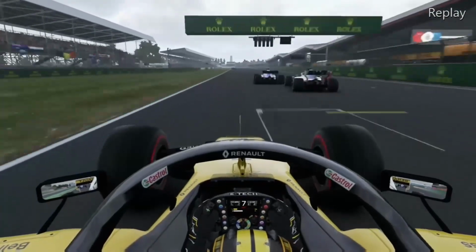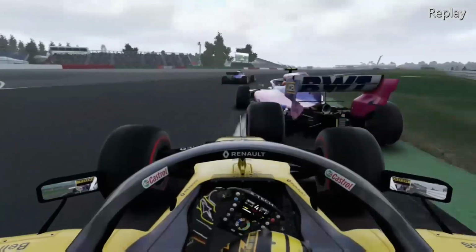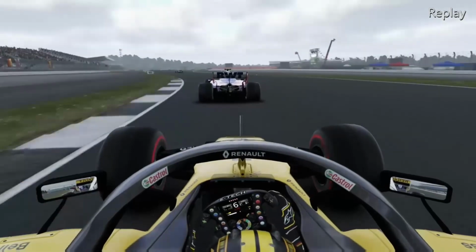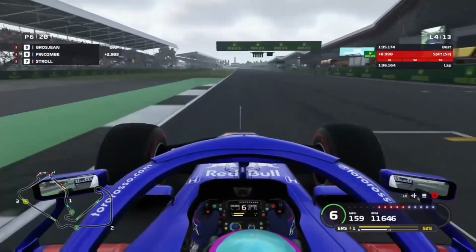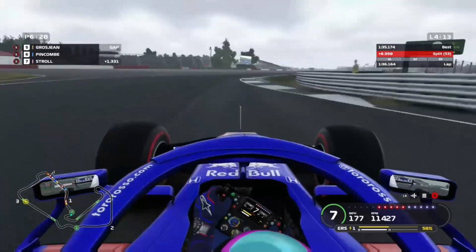Here's the replay then from Hulkenberg's car. He's looking to pounce on us. Stroll goes very slowly. He runs into the back of Stroll, loses a bit of front wing, and that's going to slow his race down. So that's good news for us, because that means Hulkenberg will be the slowest car on the track now and not us. But here we are then going on to lap 4.